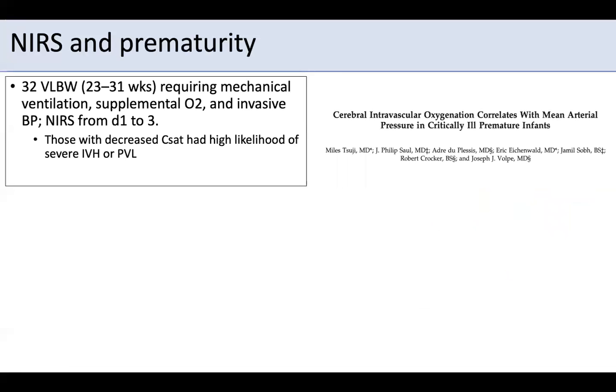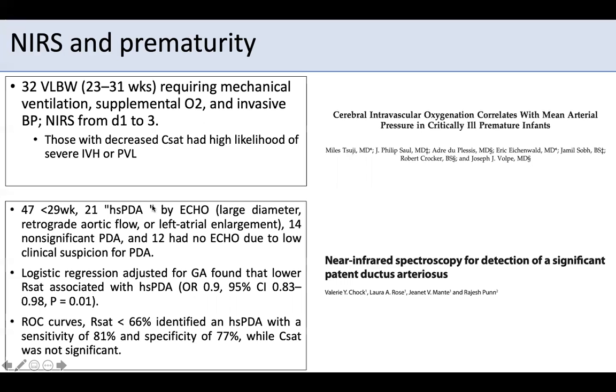Looking at the preemie population, one of the populations we care a lot for in our unit at least. This first group recruited 32 very low birth weight newborns requiring mechanical ventilation, supplemental oxygen, and invasive blood pressure monitoring. They did NIRS monitoring from day 1 to day 3 of life, and those with decreased cerebral saturation had a higher likelihood of developing severe intraventricular hemorrhage or periventricular leukomalacia.